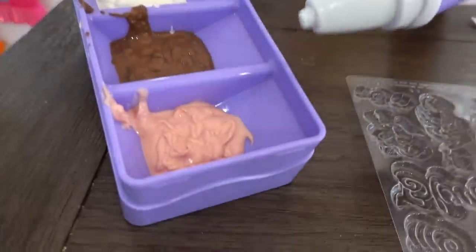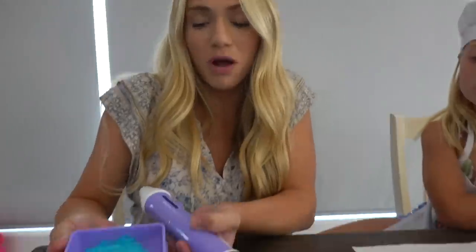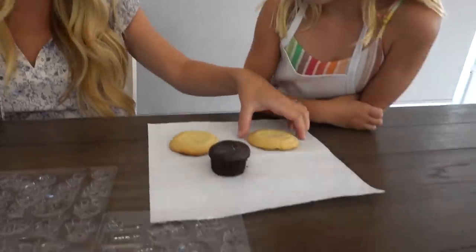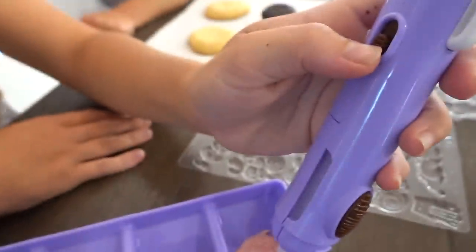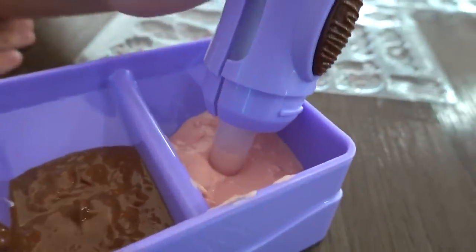Okay, you guys, so the four different chocolate flavors are in here, and this heated up all on its own, which is pretty cool. You can feel at the bottom how warm it is, but so awesome. So we're gonna start decorating with the chocolate pen. Yeah. We just baked these cookies. We baked sugar cookies, we did cupcakes, chocolate cupcakes, and we're gonna start drawing. All right, so I'm gonna stick this in here. Press this button, and it's going to, ooh, there we go.